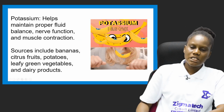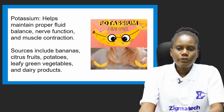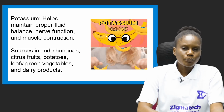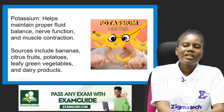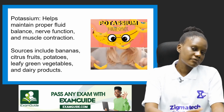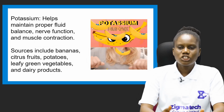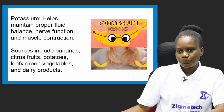The next we have here is potassium. Potassium helps to maintain proper fluid balance. It also helps in nerve function and in muscle contraction. And what are the sources of potassium? From your bananas, citrus fruits, potatoes, leafy green vegetables, and dairy products. You can get your potassium from all these foods that I mentioned.